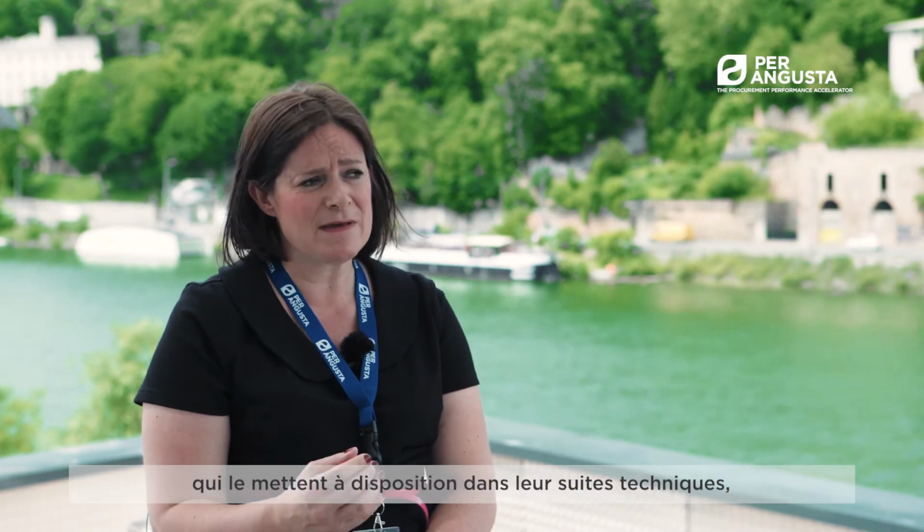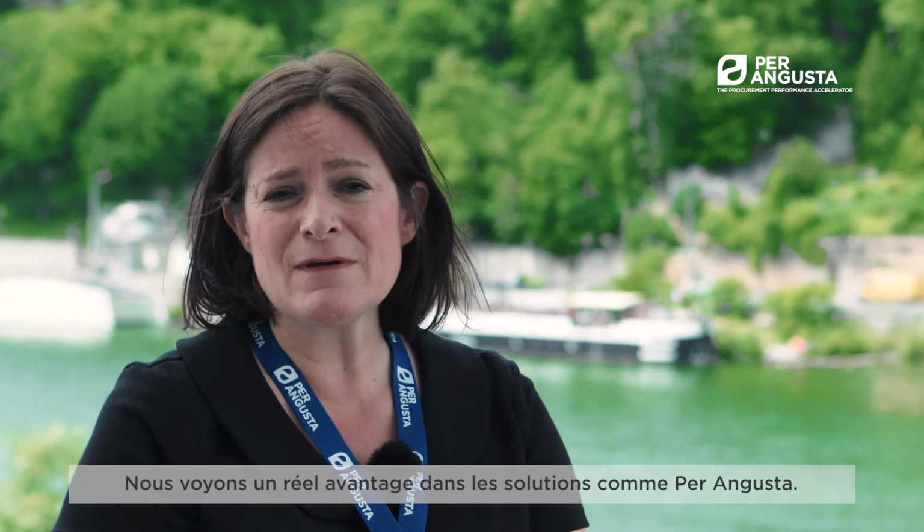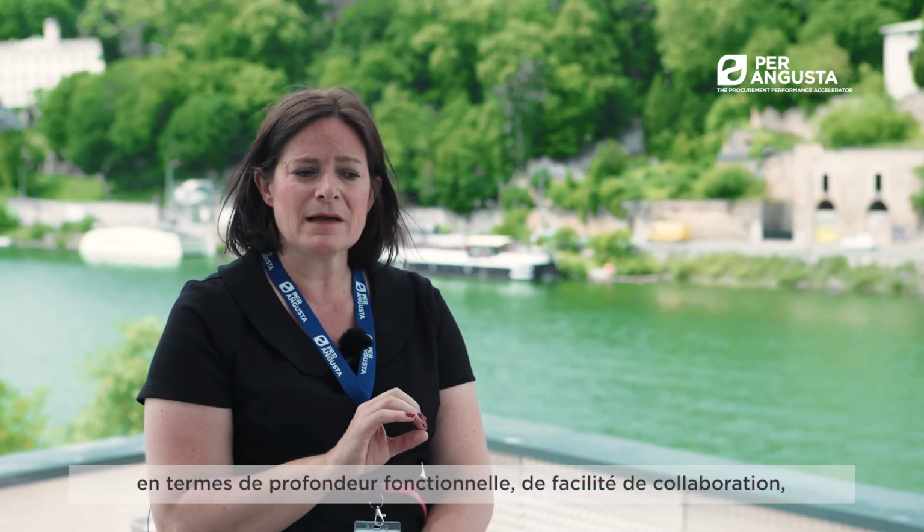And in fact, where we see PPM, there aren't that many providers using it within their technology suites, or if they are, it isn't great. So where we see a great advantage with the likes of Per Angusta, and Per Angusta really sits in this market quite individually in terms of the depth and the collaborative ease it has in terms of its project management support and tool for the buying organisation and the stakeholders as well. And it really does sit on its own in that category.